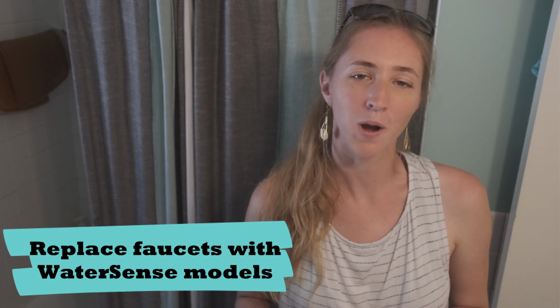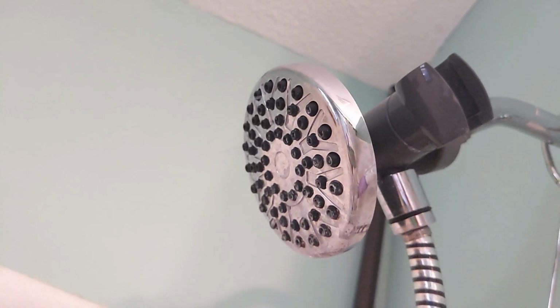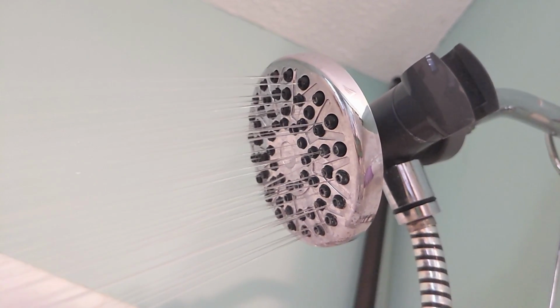Look for a WaterSense model so that it's more water efficient. Take shorter showers. Plan your shower and shower your plan. Know what you have to do in the shower, what you need.